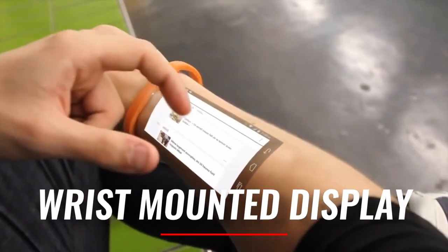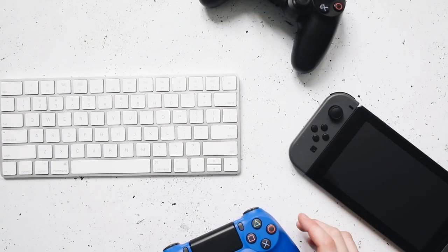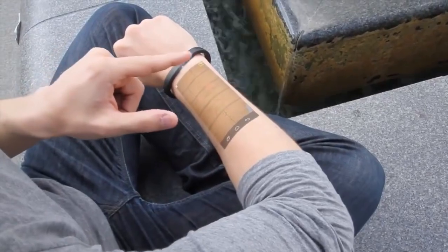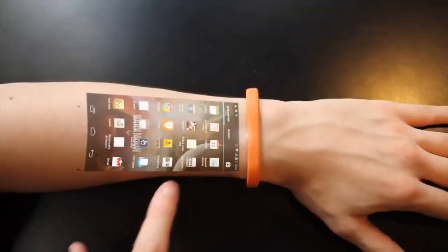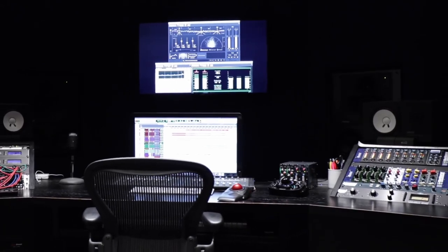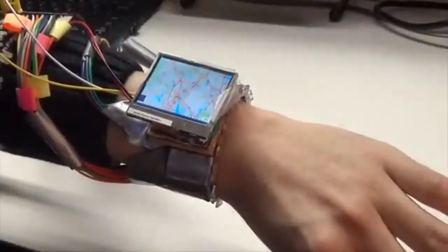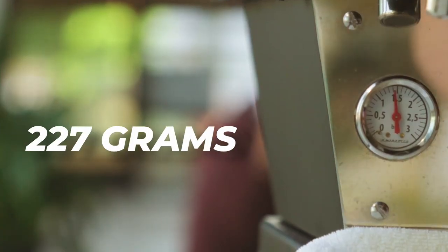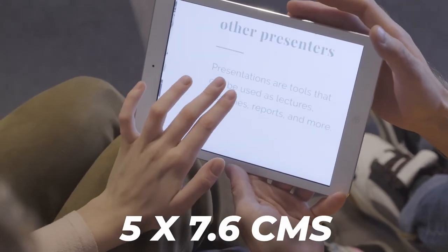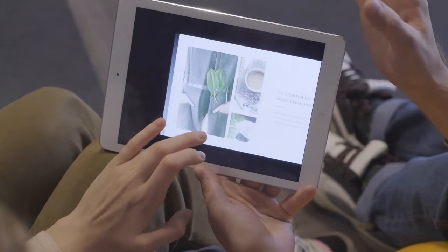Wrist mounted display. Carrying a large amount of high-tech equipment has drawbacks. For example, one device may come with multiple accessories, all of which include chargers. That is why the Army hopes to combine several devices into a single wrist computer. The Army Research Laboratory is developing such a computer with the assistance of HP Labs, which should weigh less than half a pound, 227 grams. The device's flexible 2x3-inch, 5x7.6cm screen serves as its foundation.